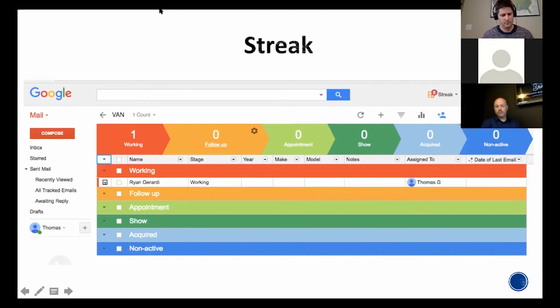After that, it goes to send offer. Usually we try to call our offers in rather than text them. Like you mentioned previously, getting them on the phone, you have a lot more power to understand how they feel, what they're going through. So after that, definitely putting them in the appointment section if we can get an offer close. If not, like your Streak shows, we'd be following up with them.